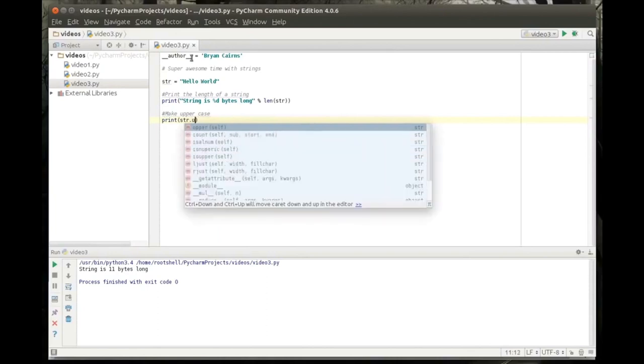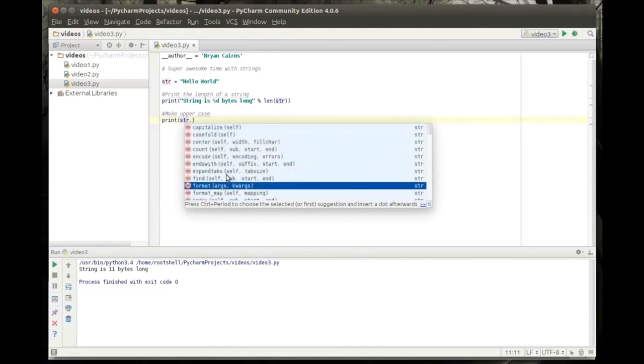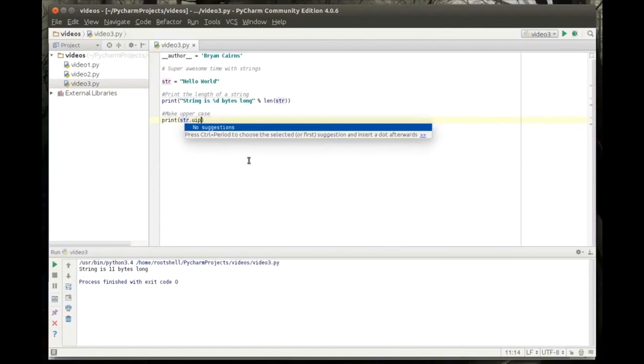Now one thing you should note, when I hit that dot or the period, you'll see it gives us a list of things. This is why an IDE is super helpful, especially when you're learning, because you don't know all these things and you don't want to spend hours memorizing the help document. You can just hit the period and it says, these are all the things you can do. Capitalize, count, encode, endswith. And a lot of times it'll have a descriptive identifier next to it. So in this case, we're just going to say upper.